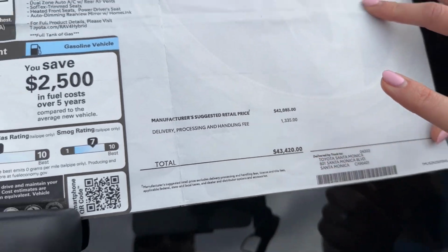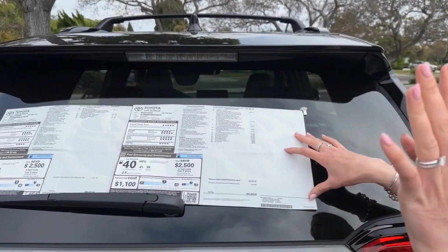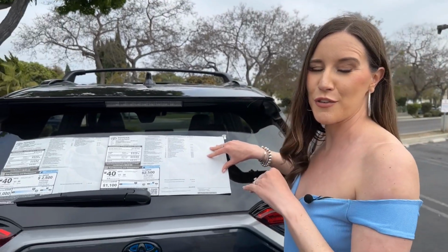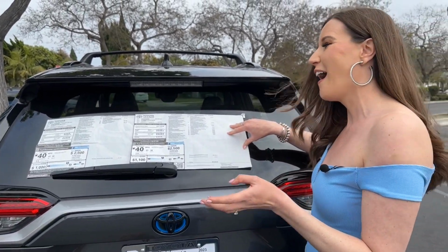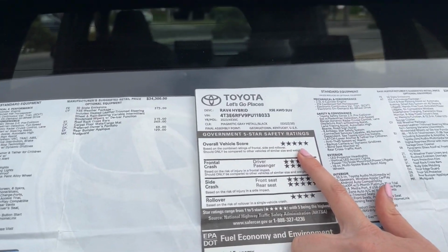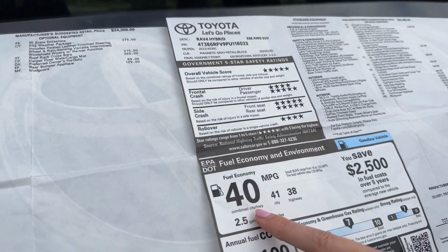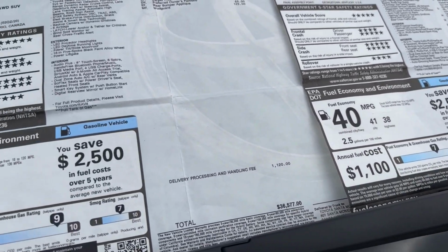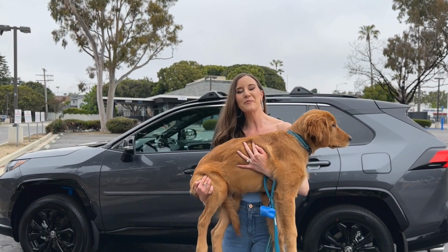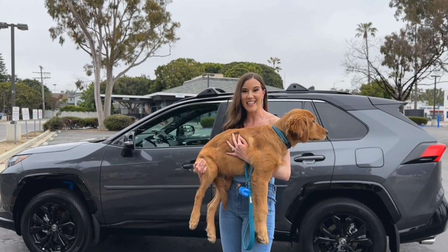So definitely a larger jump in price between the two vehicles, but I'm getting a lot more features on the 23 than what I had on the 2020. Also, you can see that we still have a 5-star overall vehicle safety score, and we're getting an average of 40 miles per gallon. Thanks so much for watching my video on my 2023 Toyota RAV4 Hybrid XSE.